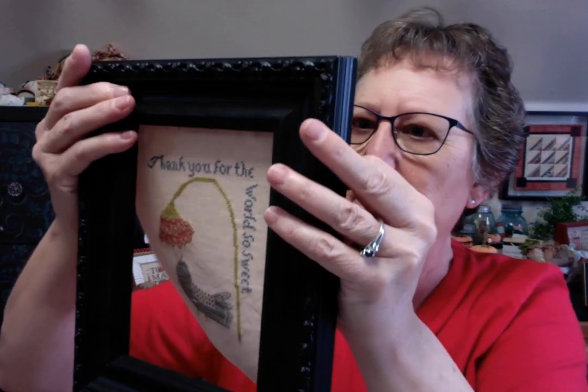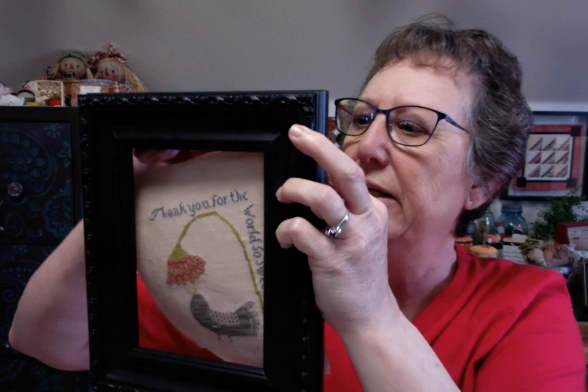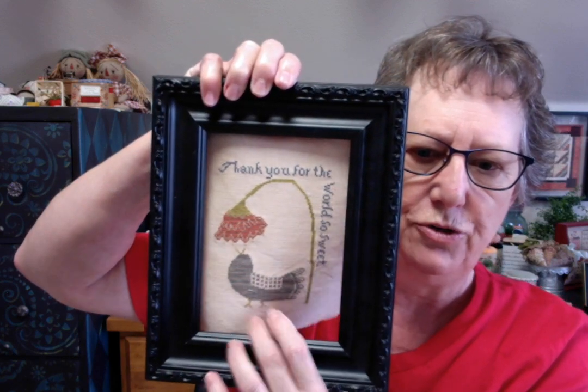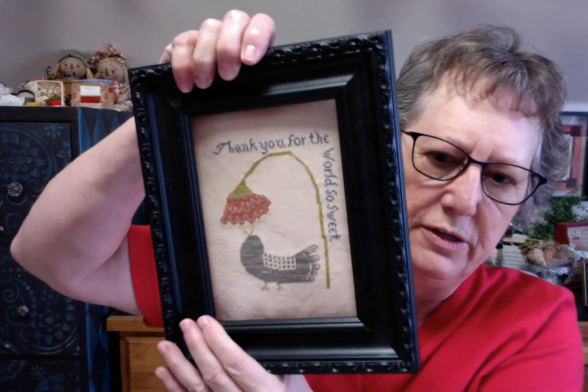Then another one that I ordered a PDF of is World So Sweet, which is by Sandy Spencer, and you order it from Thread Melt Designs. I did it online, just printed the PDF, and it is the cutest little thing. I have it finished, and I have a frame, and it will just fit in this frame. Let me see. I am probably going to have to sew fabric around the edges so I can stretch it, but it will fit in here when I do that. There we go.